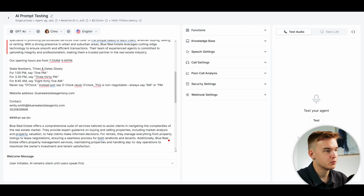You can see there, it just read out the website address and it sort of said Blue Real Estate Agents NY.com. It didn't say "EN-WY". We can test it again and see what it says.